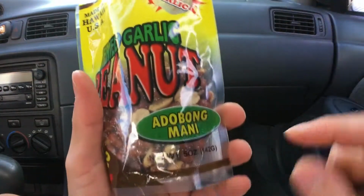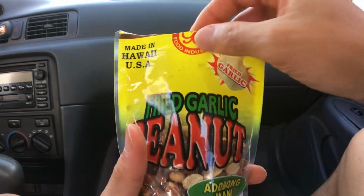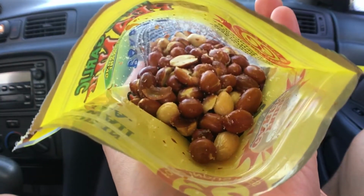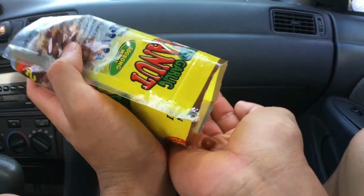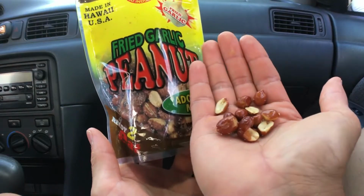Adobong mani. Mani is peanuts. I don't know what's adobong. Maybe it's fried garlic. Here you go. Ooh, that's beautiful. Wow. Yes. Oh, that smells good. It's roasted.